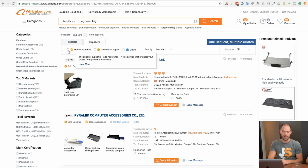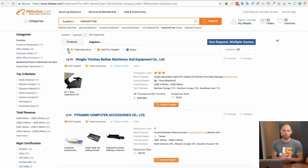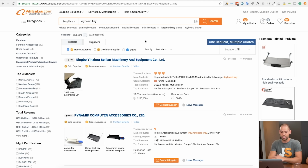However, since there are quite a few suppliers here, I see there's 419, I'm going to go ahead and click on trade assurance because I honestly do like trade assurance, and I would prefer that they have that as an availability. So now I see I'm down to 292 suppliers. This is more manageable. And right now it's sorted by best match.